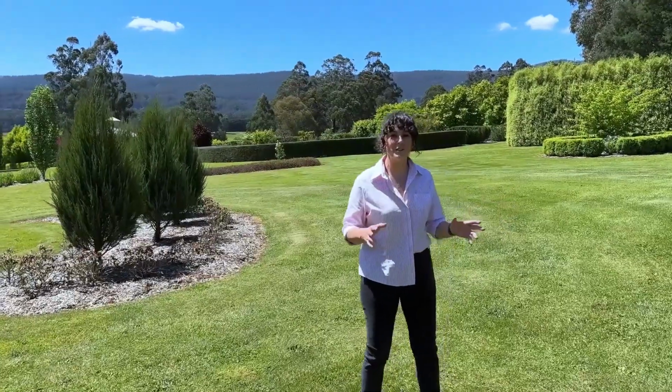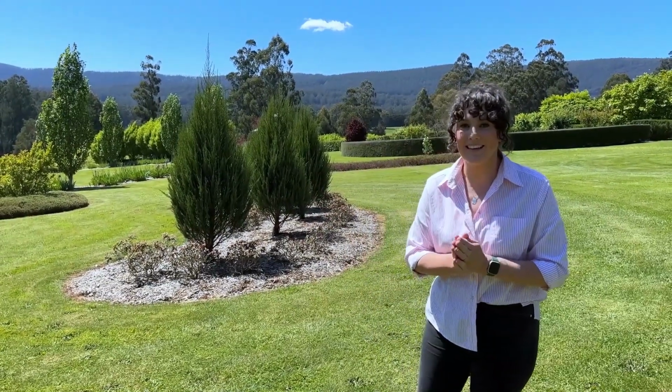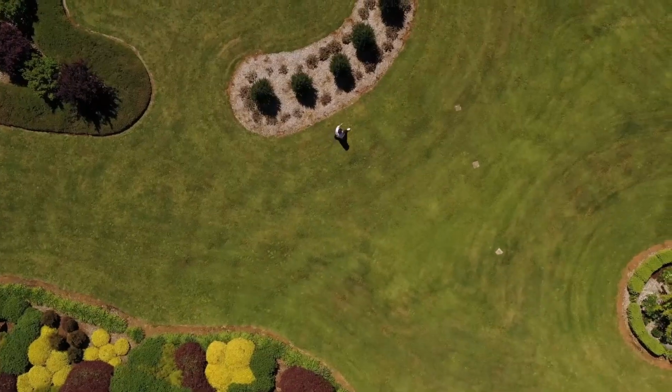The continued use of burgundy, green and yellow foliage plants continues from the front yard here into the backyard, and it really connects the two spaces nicely. Let's go and explore the back.